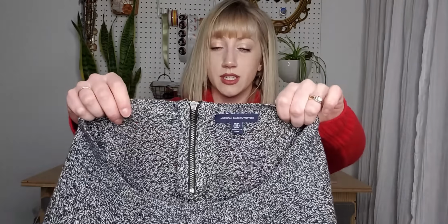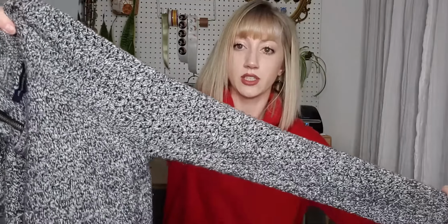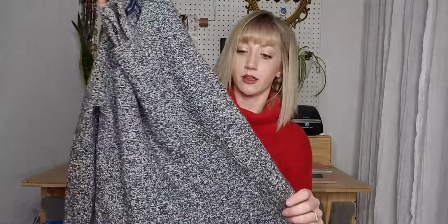And this was just American Eagle stuff. For some reason, it just gets a lot of interest on both Poshmark and eBay. So I picked this up just based on that, and it's in decent condition. Just a really basic, nice knit, lightweight sweater.